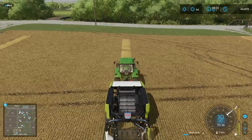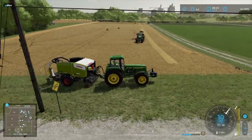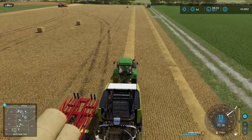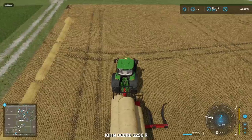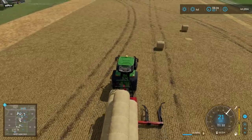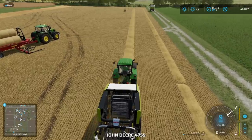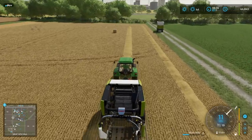But let's get this field finished. And then we can go grab the cultivator. Ooh, I wonder if you can pick up the straw. I don't think we can. I think I actually tried that before, and it would not let us pick up the straw, which is very unfortunate.